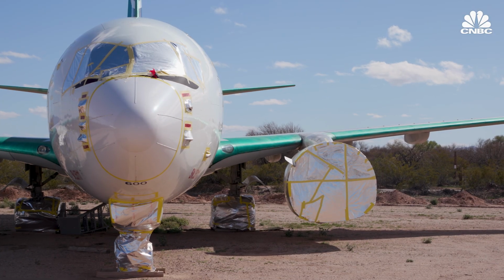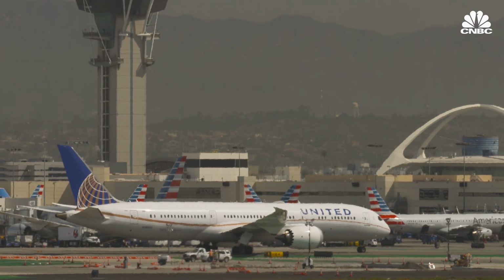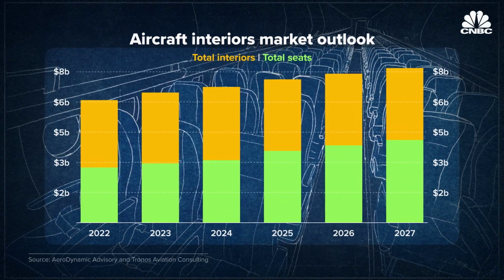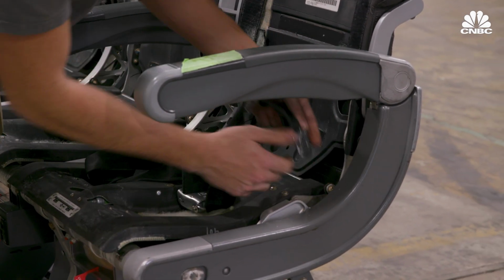Much of the global air fleet was grounded in 2020. Several large airlines are profitable again, but the industry is still recovering from the impacts of the pandemic. And the outlook for the interiors market, including seats, is expected to keep growing over the next several years. We're waiting for more airlines to make money again before they spend money on interiors, and there's a cyclicality to it as well, depending on when certain fleets were delivered. We're looking towards mid-decade for the interior refurbishment wave based on those fleet demographics and timing.